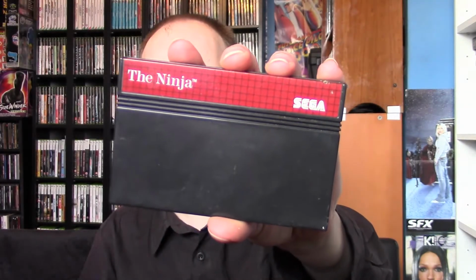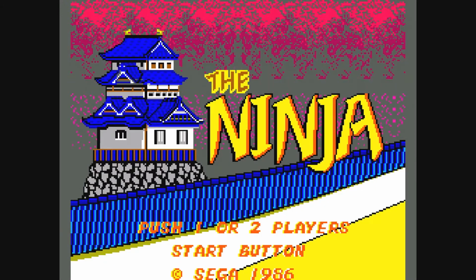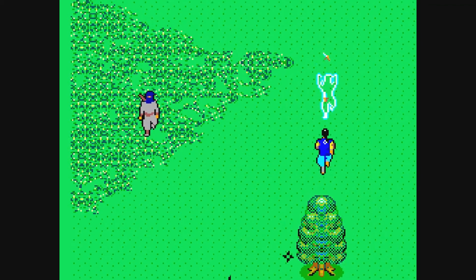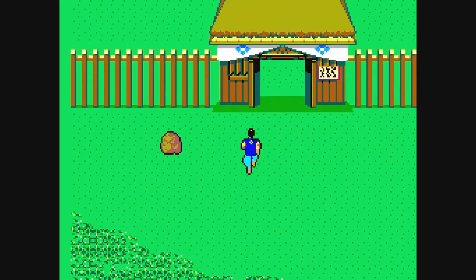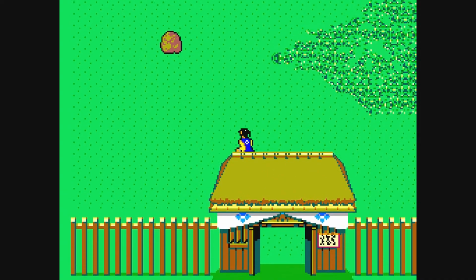And first up we have The Ninja for the Sega Master System. I got this game from Retro Replay at St. Austell for £4. This is a top-down run-and-gun game using throwing knives. The game is also known as Sega Ninja and is adapted from the Japanese game Ninja Princess, changing the main character from a female ninja to male and rearranging some stages and altering the graphical style for the Western release.